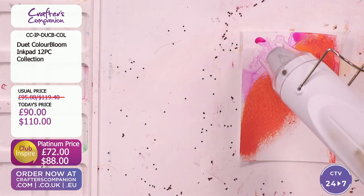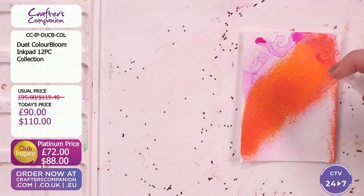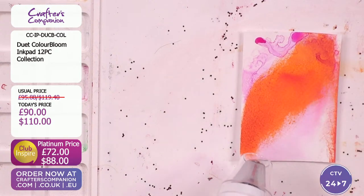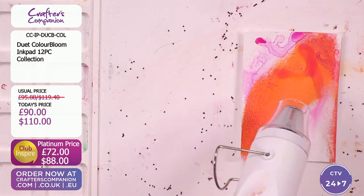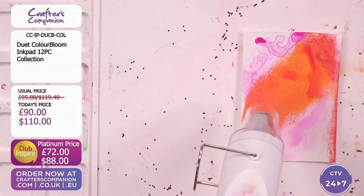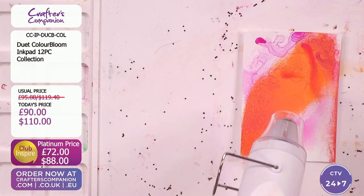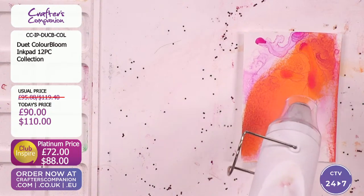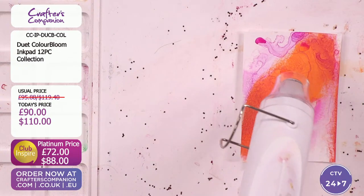And then once you've done it, do it again, and it'll release more. Look how gorgeous it is. And then just chasing those little rivers of colour with your heat gun, you get these beautiful background effects. Doing these as little background pieces and then putting a sentiment on, or stamping some silhouette stamps over the top of them. Or heat embossing over the top of them.